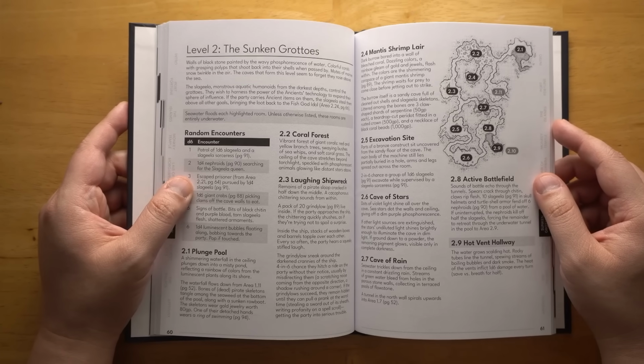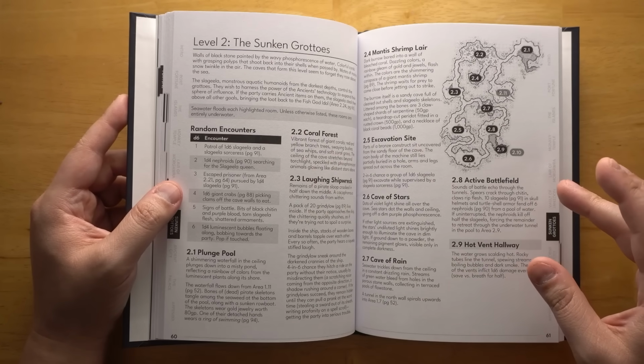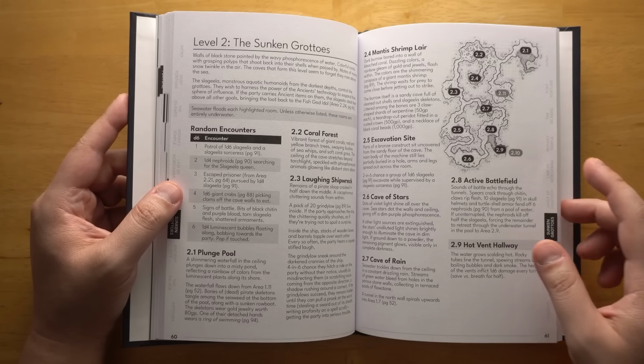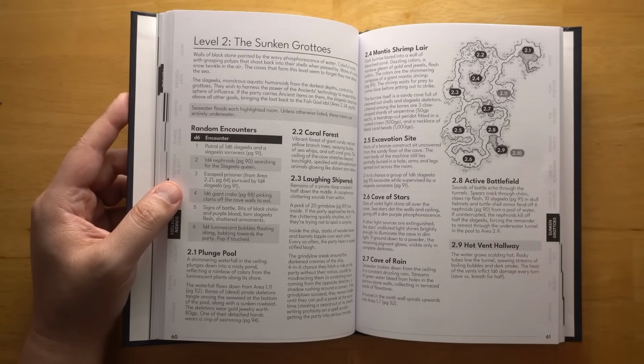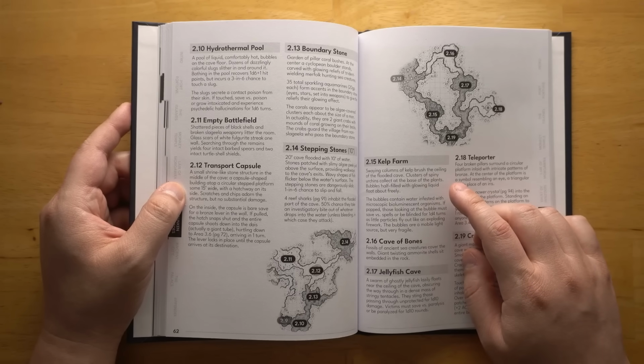The locations definitely feel very alive. Besides just the random encounters, you'll run into things like active battlefields, where factions will be at war with one another. Some of the main factions include the Slagila, which are like these eel people, and the Nephroids, which are like crab people.